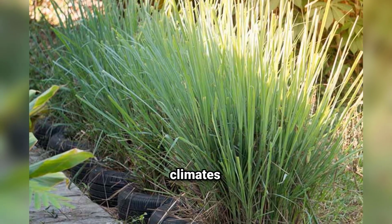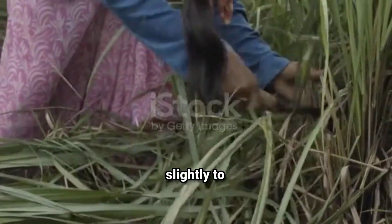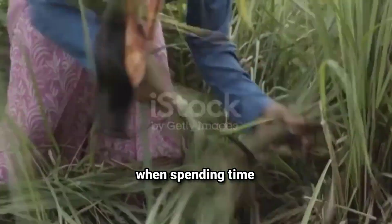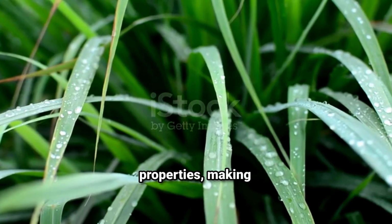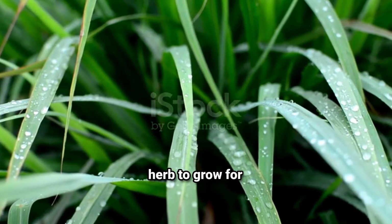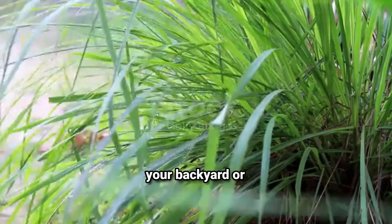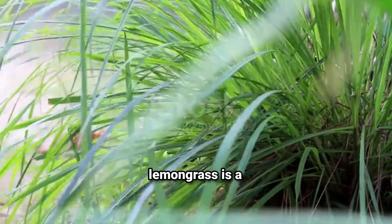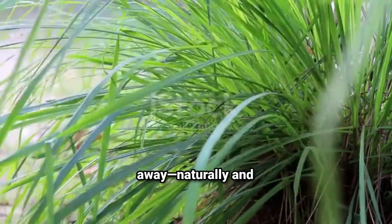The plant is easy to grow in tropical or warm climates, requiring only sunlight and well-drained soil. You can also crush the leaves slightly to release more citronella oils when spending time outdoors. Additionally, lemongrass has antibacterial and antifungal properties, making it a beneficial herb to grow for both pest control and natural wellness. Whether planted in your backyard or kept in pots indoors, lemongrass is a beautiful, aromatic, and effective way to keep mosquitoes away, naturally and safely.